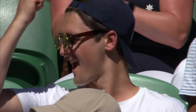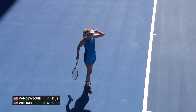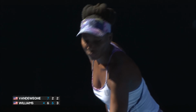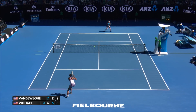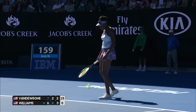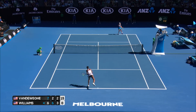Spreading the court beautifully with the forehand. Need to break serve here. 3-2. Love 15. On the line for both these players. Vandeweghe's ranking will rise as high as 20 in the world. She projects to move into the final. As a runner-up, she'll improve to number 14, and if she wins, she'll move to number 12.